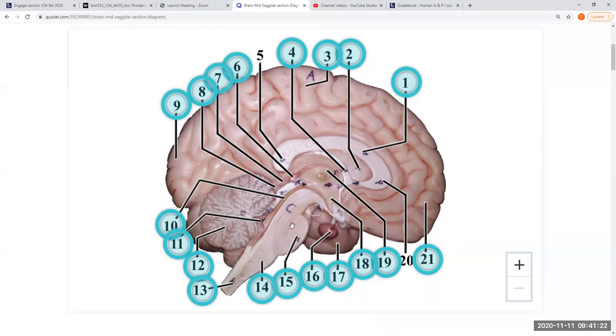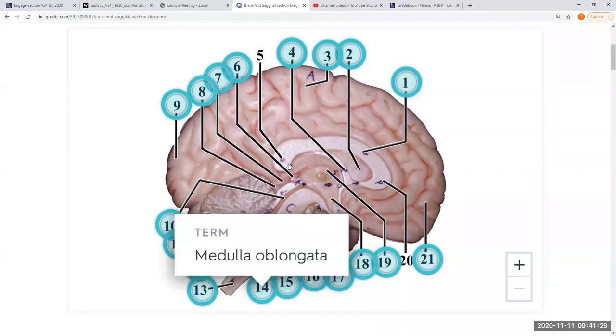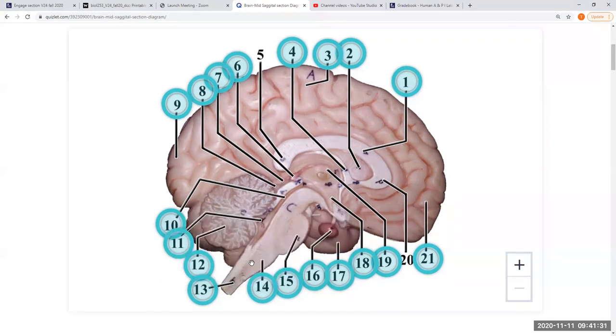And then we have the rest of the brainstem from the midbrain. We have the pons, the big bump, and just behind it, that little gradual bump right there is the medulla oblongata, and then the spinal cord. All right.